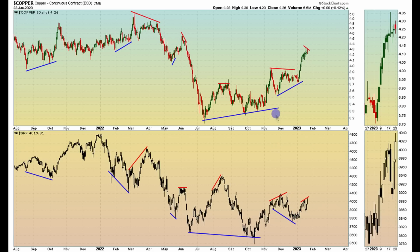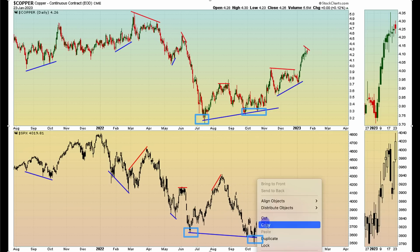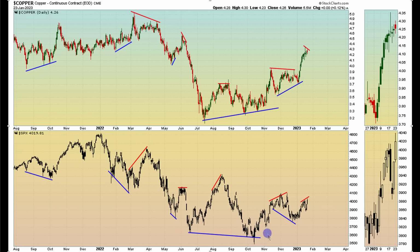On the flip side of that, we called out this low, and then we have a higher low on copper. So is copper, a leading indicator, telling us where the S&P 500 may go? Well, it did right here. Boom, we saw that move. We saw that move upwards in the S&P 500. We also saw it right here, and we saw a nice strong move in the S&P 500 and a big strong move in copper too.